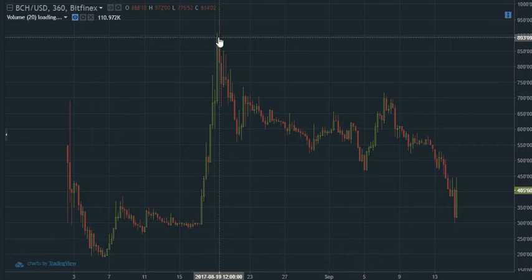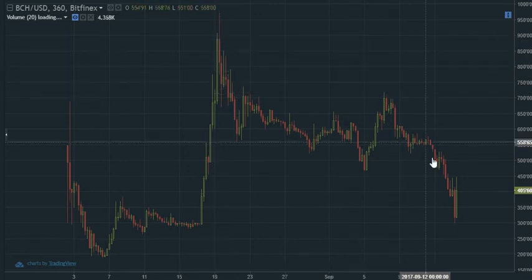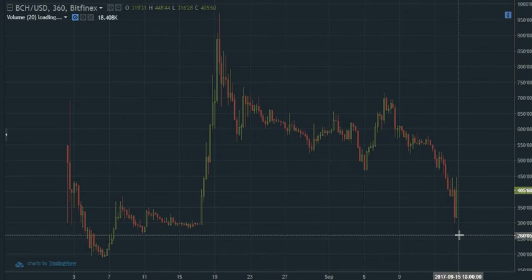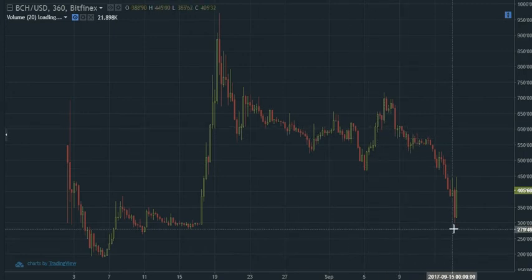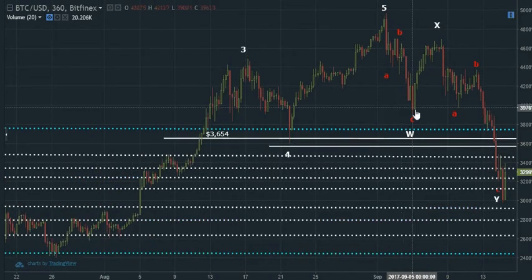So it did 1, 2, 3, 4, 5. W, X, Y. Or you can call it A, B, C. Just earlier I had said that there are instances where A is extended and C is not. In the case of Bitcoin, A, B, C, or W, X, Y, the Y is extended.